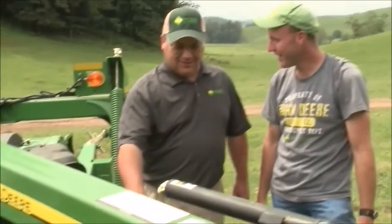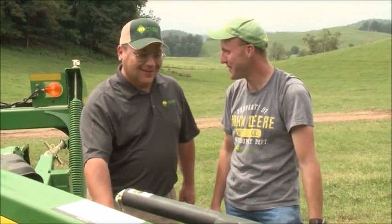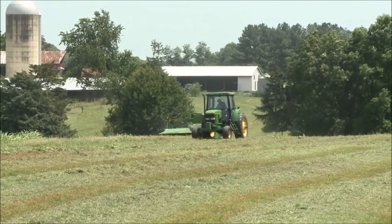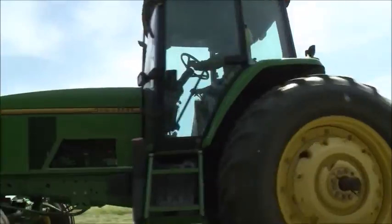As far as John Deere equipment goes, to me, it's about the quality and the fact that they stand behind their product. That's what really gets it for me. They'll stand behind it. If you have trouble, they're going to take care of you. When it comes to making hay, durable and efficient equipment is what matters most, and John Deere's commitment to quality and service helps keep producers rolling in the field.